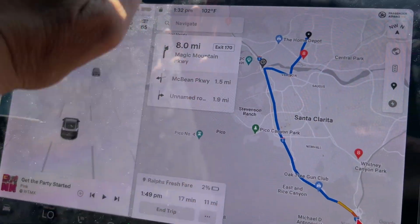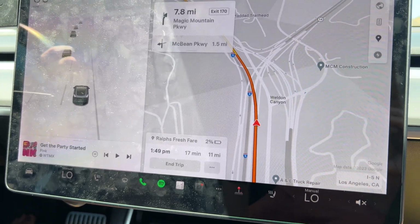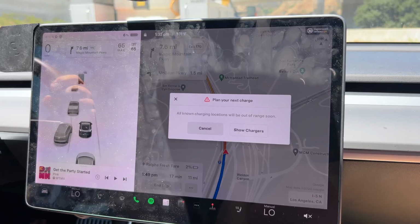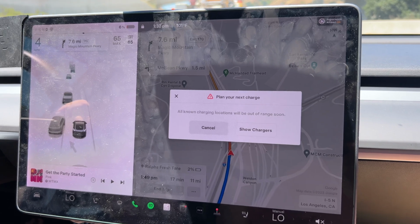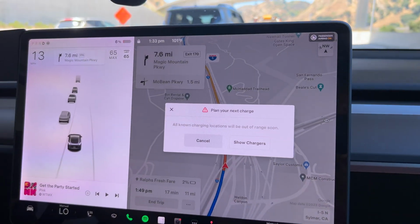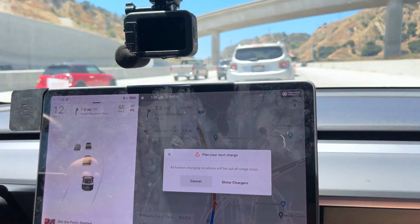I think we turned red now. 6%. Still has us home, or near home anyway, at 2%. And once we crest here, we're going to do some regenning because we need it. Am I nervous? Well, this just popped up on the screen again. So yeah, I'm a little nervous, despite owning this car for quite a long time. It's also hot. It's 101 degrees. I've got the AC going, but I think we're going to be reducing it here soon.